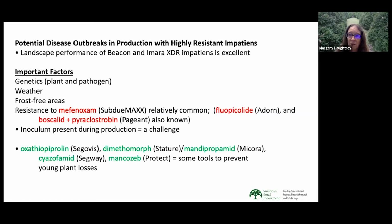Pay attention to FRAC groups when you're designing your program. You want to make sure that you don't try to rotate between Stature and Micora, for example, because they come from the same FRAC group. Also, learn from previous years' experience and pay attention to the length of time that a particular material is able to give you protection. Some of the materials like a mancozeb might give you only 1 week of protection, whereas something like the dimethomorph or the oxathiapiprolin are likely to give you more like 2 weeks.